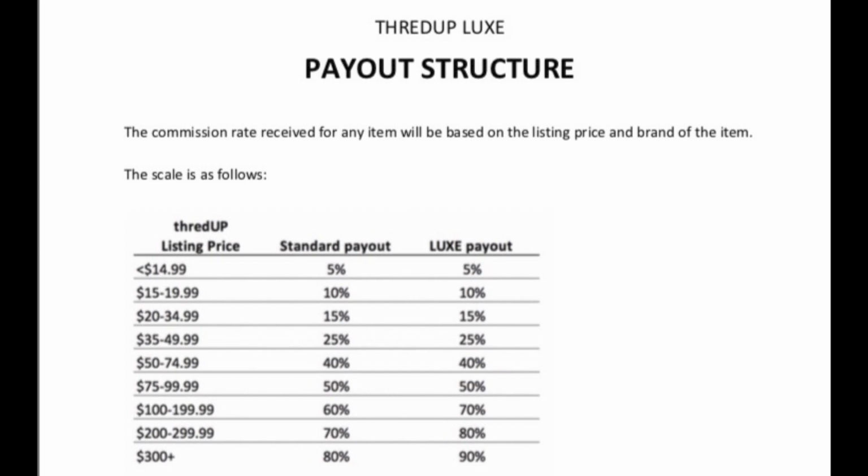So my commission is linked directly to the sale price of the item, and the sale price is determined by things like brand and condition of the item. You'll kind of see as we go on. I give some examples and it's way less confusing.